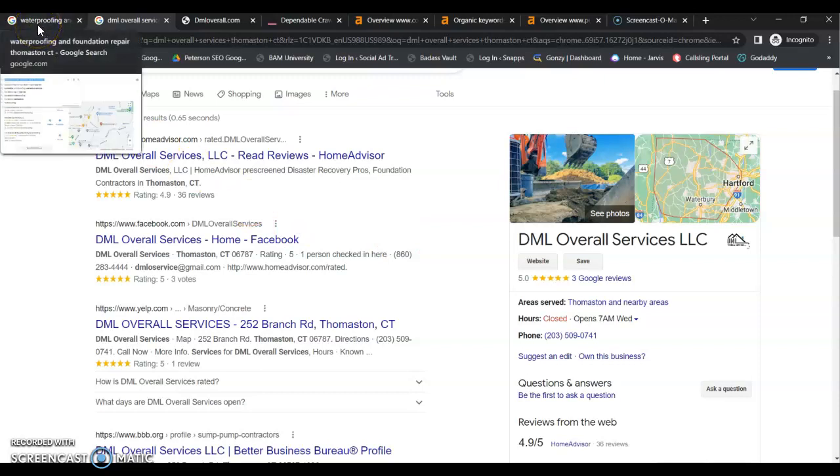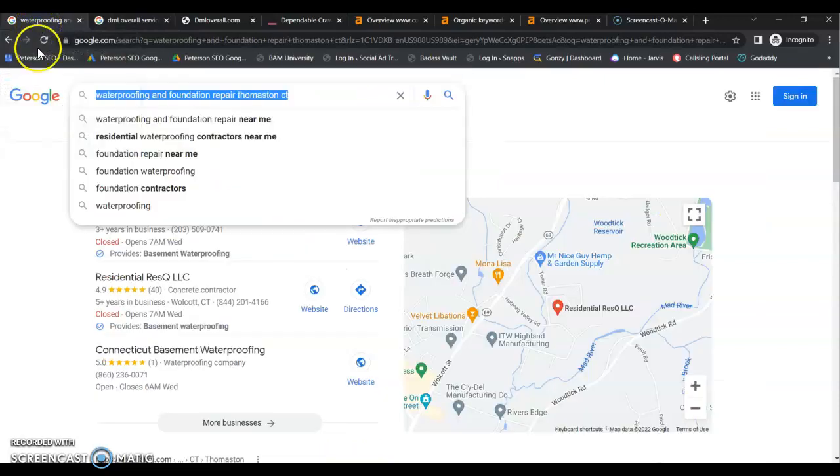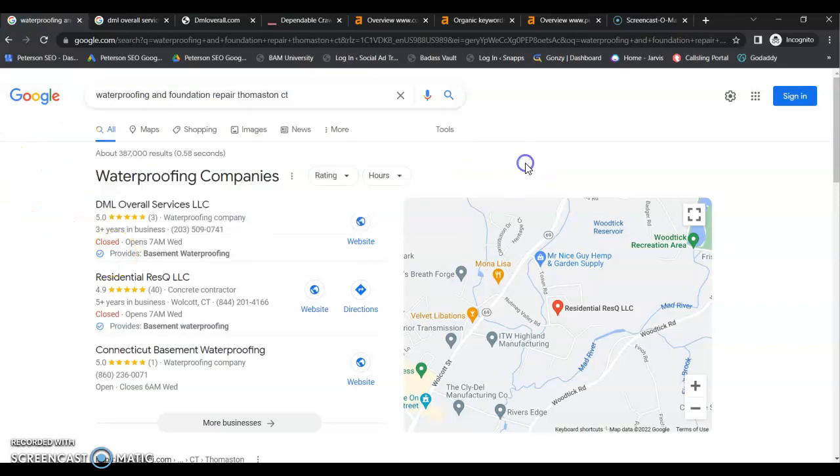If we go here, I chose one of your services, waterproofing, in Thomaston and did a search. Thankfully, you are in the top 3, which is awesome. So your Google My Business profile accounts for up to 30% of your organic leads. That is because 30% of people search here in the map pack and don't search anywhere else. So if you're not listed in this top 3 here, then you send all those leads to your competition.